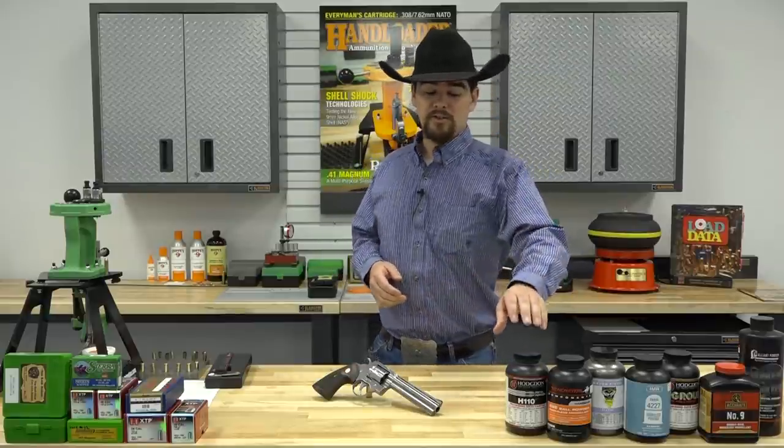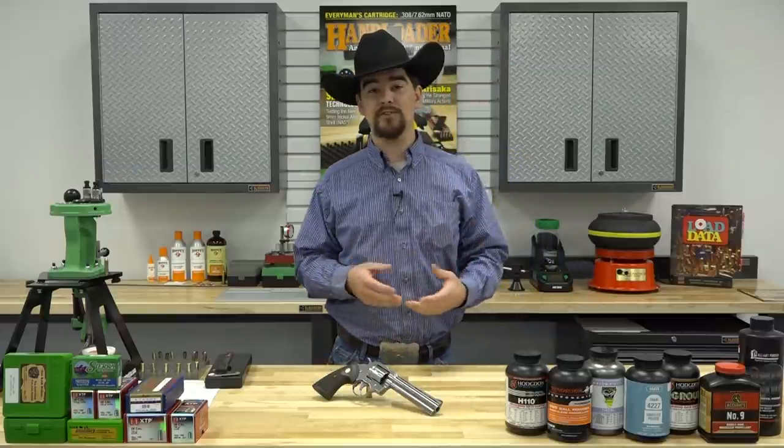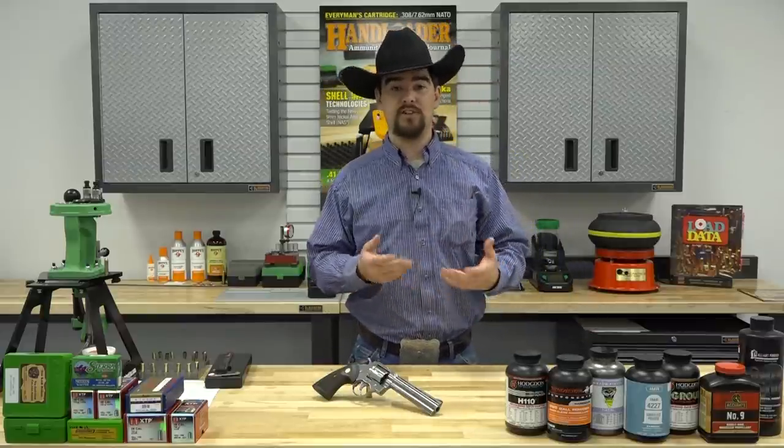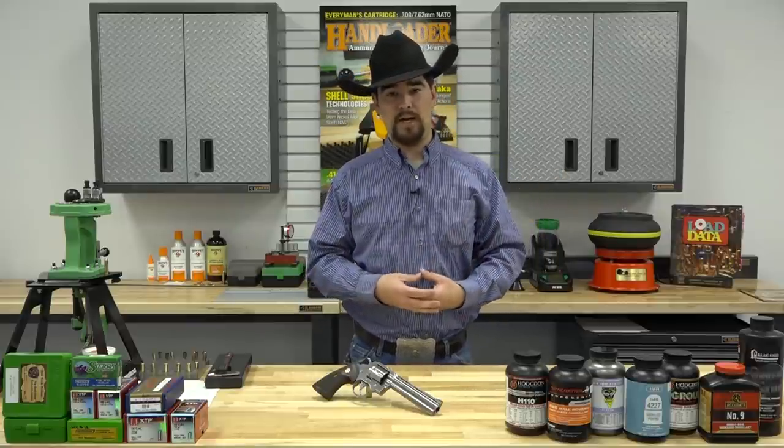Also, on another note, Winchester 296 is the exact same powder as H110. The only differences you're gonna see is from lot to lot variation and that kind of thing. But generally speaking, the load data is identical for those two powders.